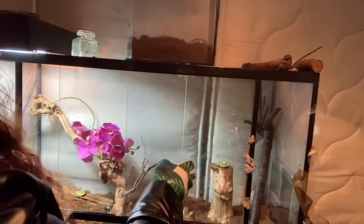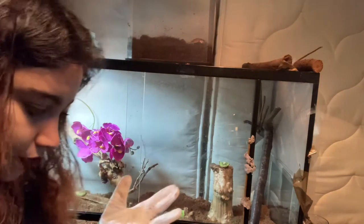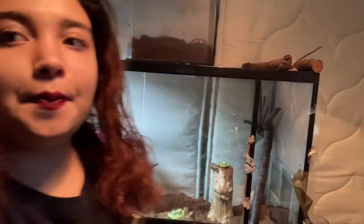But we're actually going to dip into a different tank now. So these guys are the last ones, which, to be honest, I don't really recommend as a beginning pet. But I wanted to show you anyway. These guys are a little nippy, so I'm going to wear my gloves. They are gorgeous beetles though, and I don't have anything against any of these beetles.